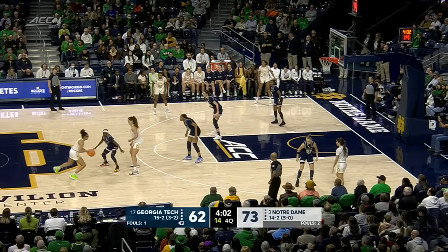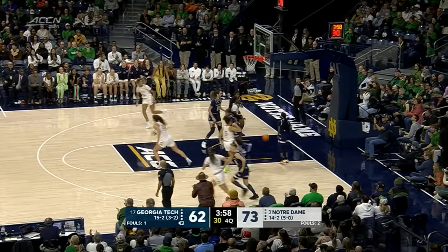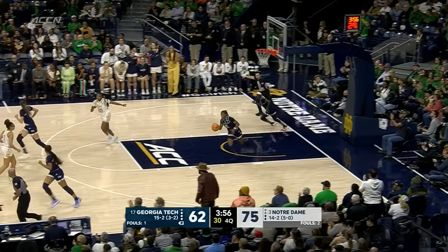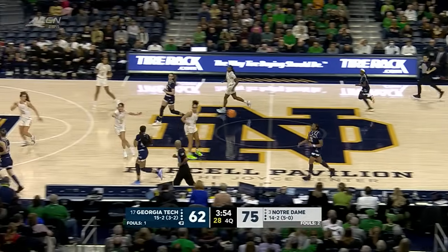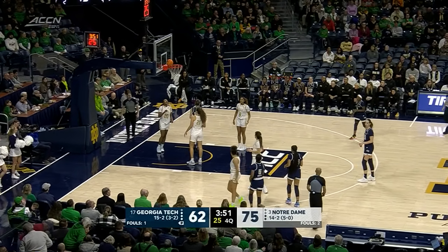Let's go, Callie. Hang in there. Miles, little hesitation. Dunn with good defense, but she scored anyway. Yep, and you can see the Notre Dame players came out, huddled, kind of all looked at each other and shook their heads as if to say, all right, we got to close this game out.